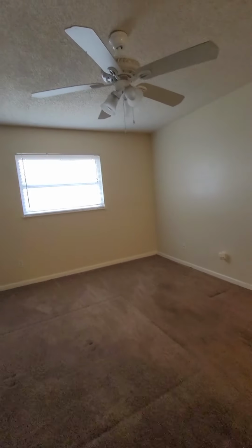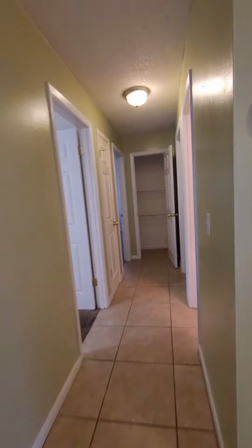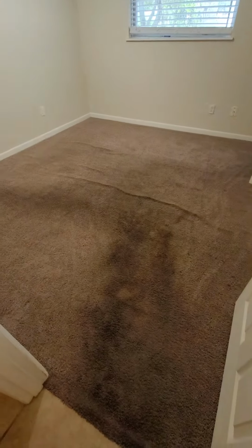What else? So we've got some windows that have been replaced and some haven't. I would say more that aren't. Some of the crankouts, he said he's got bricks in front of them on the outside to keep them shut. Let's see. Okay, bedroom, guest bedroom here. This room needs a window, needs some flooring.